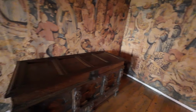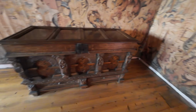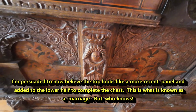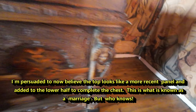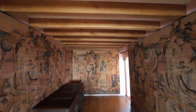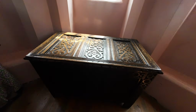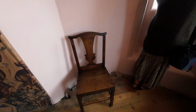Oh, and it's beautiful. A cassone, or chest. It is beautiful, isn't it? Elizabethan. And look at the figurines. Isn't that beautiful? And here as well, we have our friend Henry VIII. Okay, well now we can go to the next room. We have our friend Henry VIII in this room. So we just spin round really gently. So yes, this is a tapestry room. Another lovely carved chest here as well. And this chair is what, 17th century?